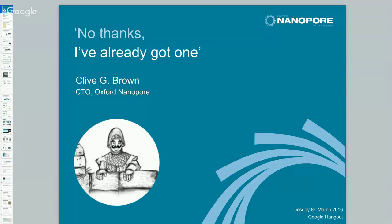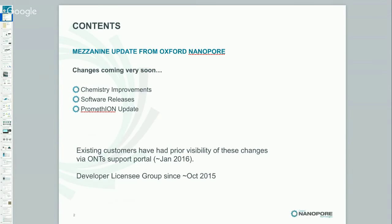Now, the purpose of this presentation is to give what you might call a mezzanine update from us, by which I mean a sort of in-between update. There are a number of things that we've been working on over the past months. Some of them are on track and some are a little bit behind. And we have our major conference coming up later in the year. So timing-wise, we wanted to give a very important intermediate update, and I'll be making a couple of quite significant announcements during this talk.